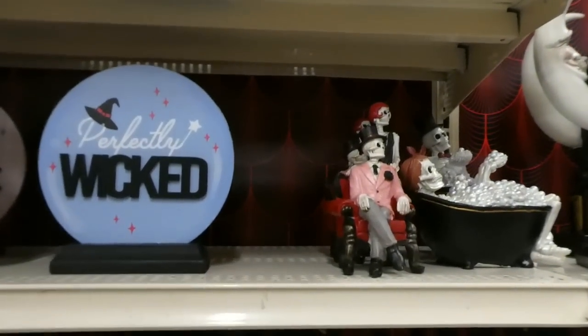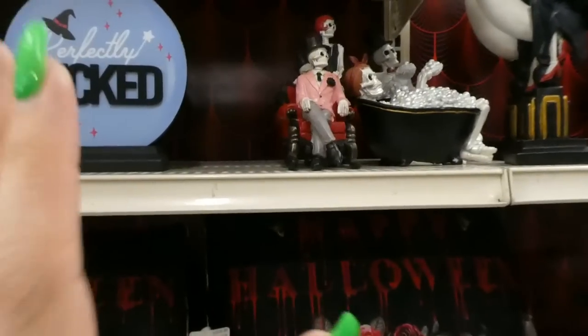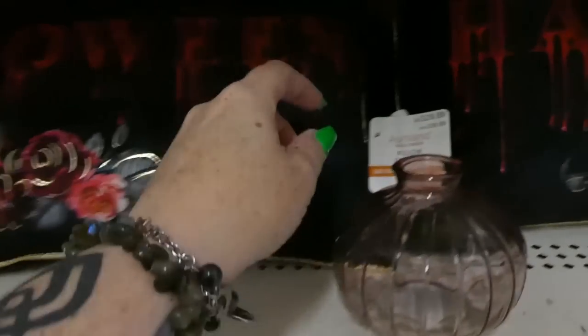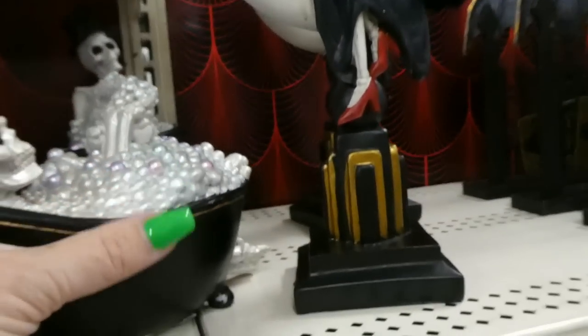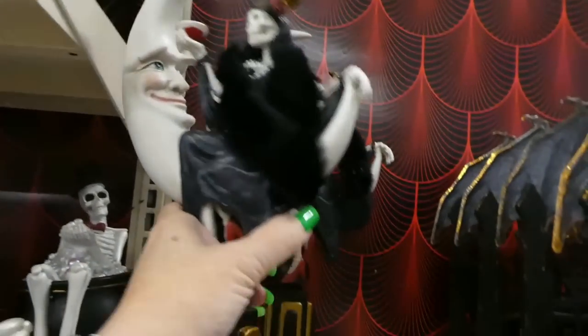Now, if anybody's into the pink, red, and gold, they've got your back this year. I am not. This is not my vibe, okay? But $29.99 for the pillow. $14.99. $21.99. Lots of bathtubs. $34.99.